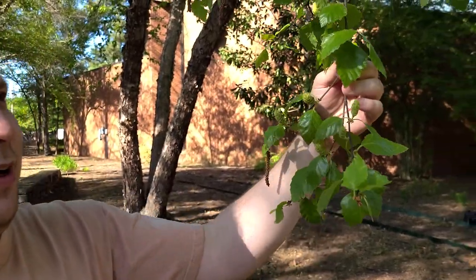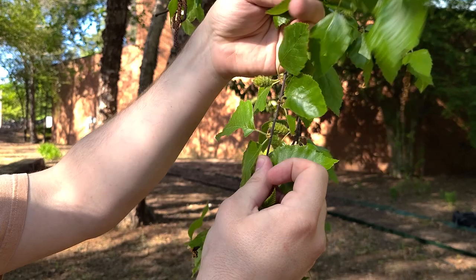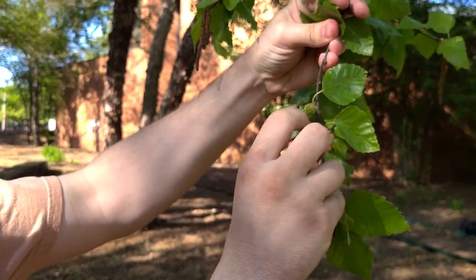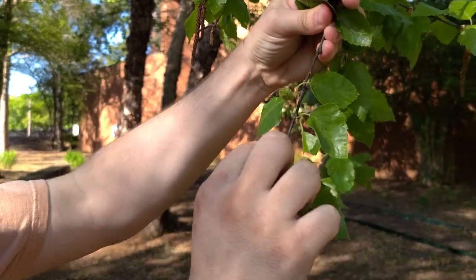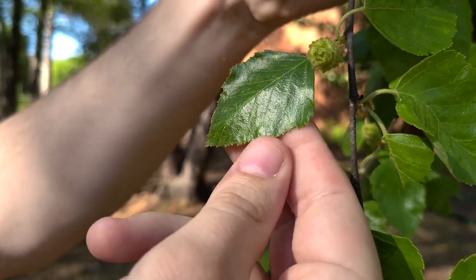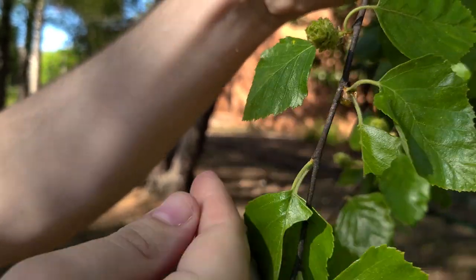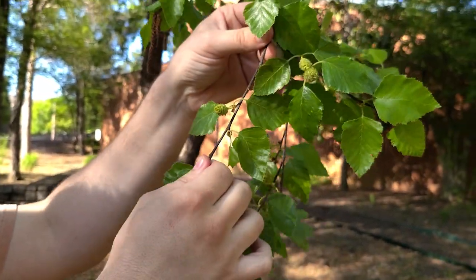So here we have an example of the stem. Like with some other things we've seen, it has an alternate arrangement. This is new growth, which is why the leaves look like they're coming out in pairs, but you can see the new growth is coming out in an alternate arrangement. This is another plant that has unlobed leaves with a serrated margin. But the peeling, exfoliating bark is one of the main ways to distinguish it.